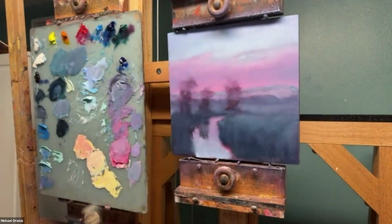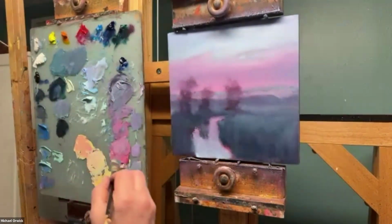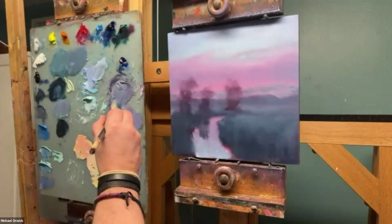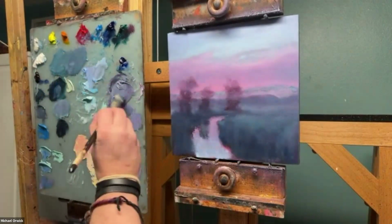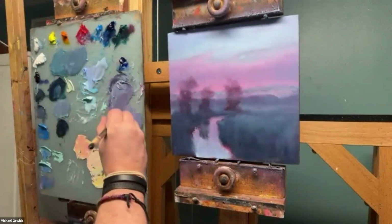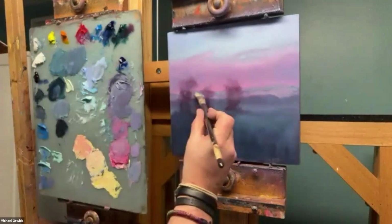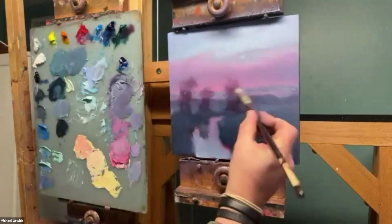I am really having a hard time. Oh, I should go to purple with that mountain. Let's go to purple, because it's a transition, right? It's got that kind of pink atmosphere coming.